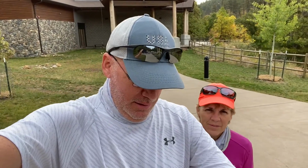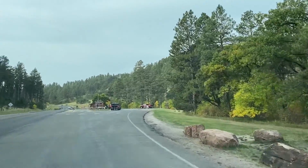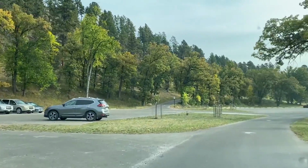Well, good morning. Today is September the 24th. It's about 9 a.m. and we are in Custer State Park in South Dakota. It's about a 20-mile drive from our campground, and this is a park that is quite renowned as far as state parks are concerned. And we just spent a little time in the visitor center getting some information.